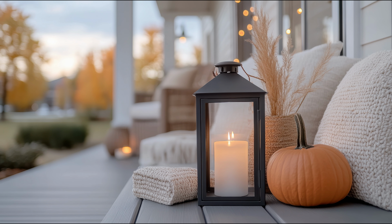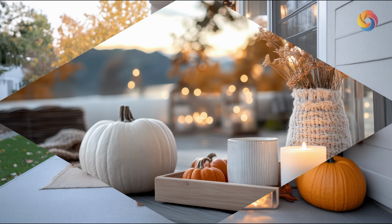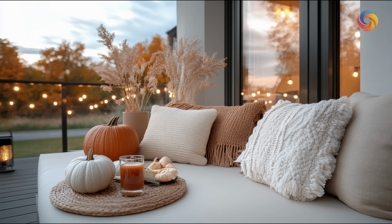As the crisp autumn air settles in and leaves begin to paint the landscape in warm hues, it's time to transform your home into a cozy rustic farmhouse retreat. This fall, embrace the charm of pumpkins, the soft glow of fairy lights, and the whimsical touch of adorable animal accents to create a welcoming atmosphere that captures the essence of the season.